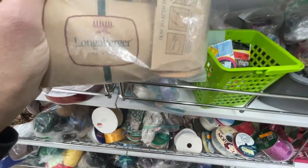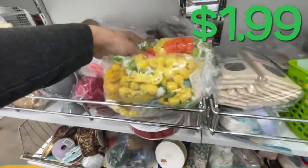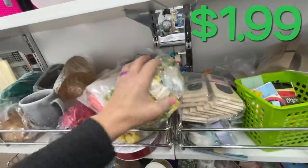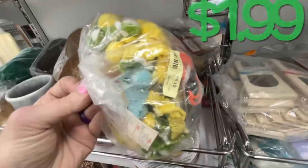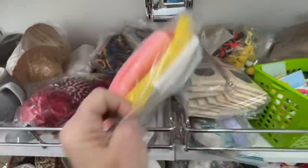Here's some Longaberger ceramic tags. I believe it was a menorah on the front, some kind of a candle thing. And here were some pom-poms in a bag for $1.99. Here's a bag of felt for sale.